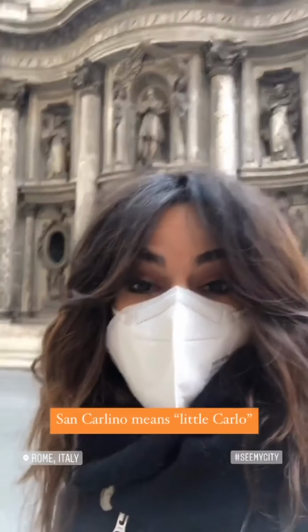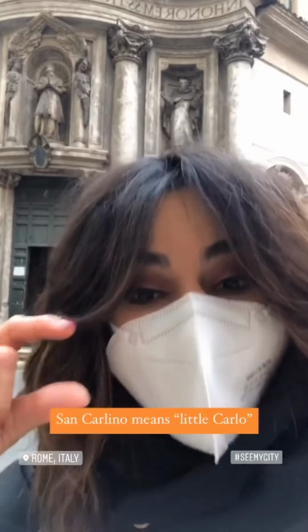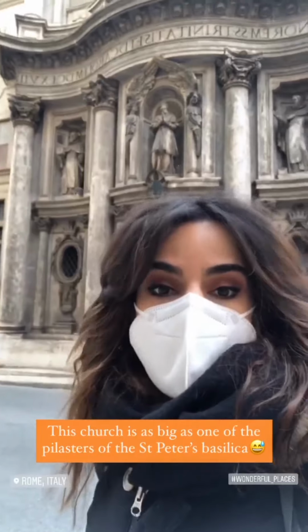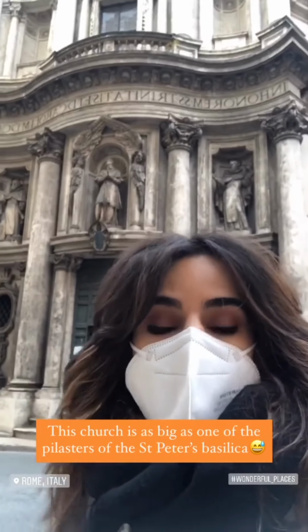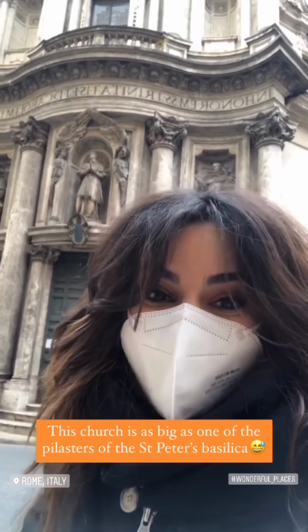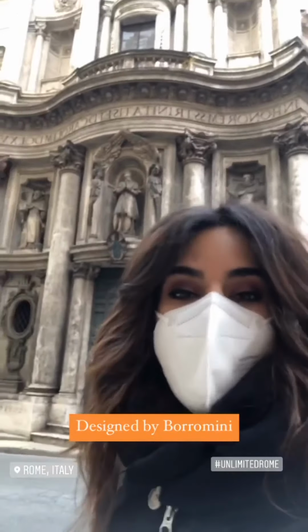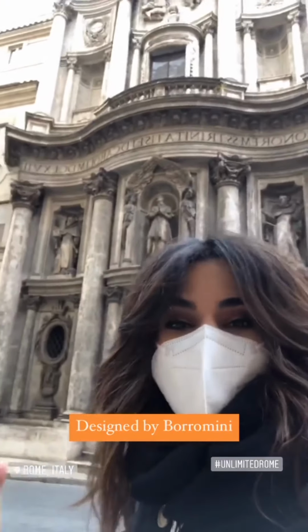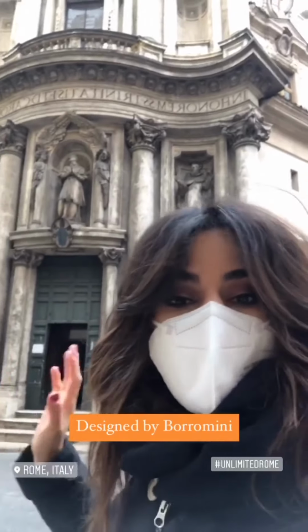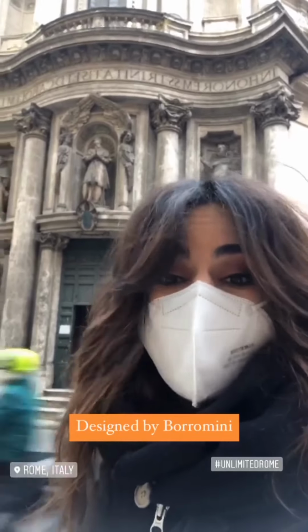The church is so small, the name of the church, San Carlo, sometimes becomes San Carlino, which means Little Carlo. To give you an idea how small this church is, the whole church is as big as one of the pilasters of the Basilica of St. Peter. This church is also so special because it was designed by Francesco Borromini. Borromini made this church one of the happiest moments of his life. This was in fact his first independent work where he could express his genius freely.